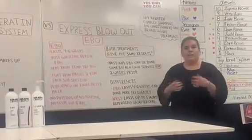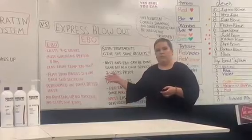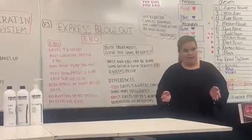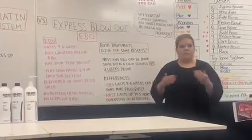So I see a lot of stylists and students kind of getting confused on that. And instead of doing 2 to 4, they're doing 7 to 10. But if you're doing the full 7 to 10 passes, you're really not doing an express treatment. So 2 to 4 keeps it short and sweet.